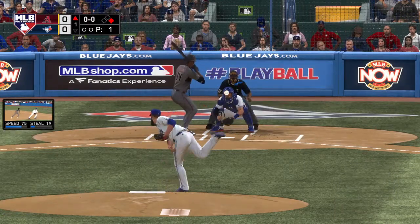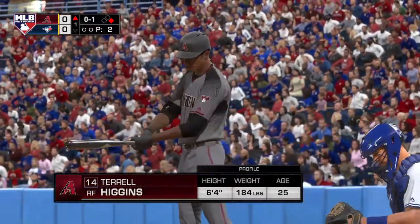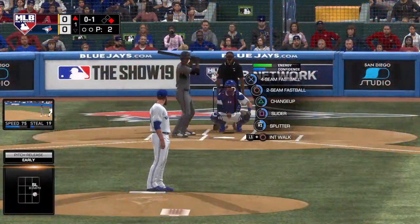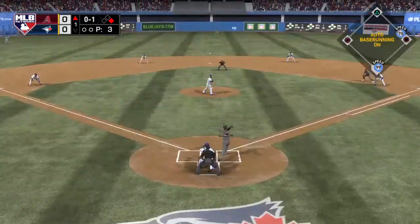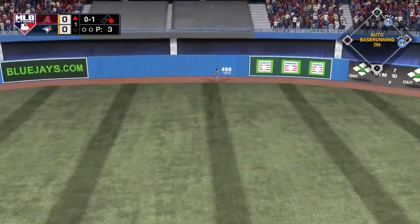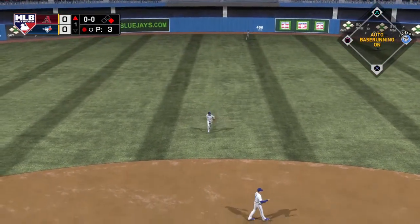Into the box, number 14, as he'll take a tough pitch on the outside part of the plate for strike one. From the stretch. Hangs on him a bit that time as it's belted out toward deep center field. He settles under it and makes the catch in the deepest confine of the ballpark.